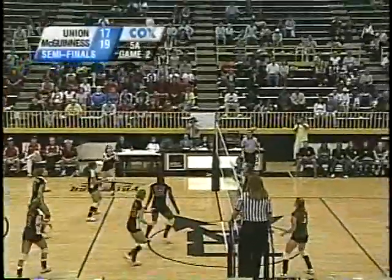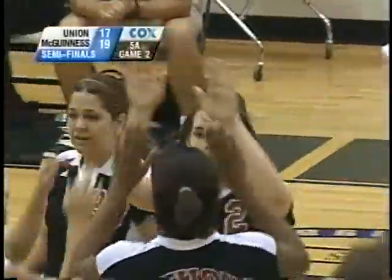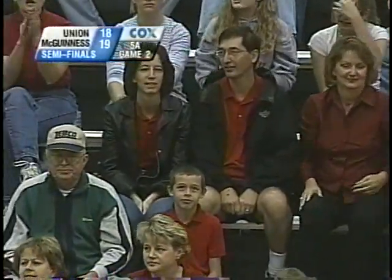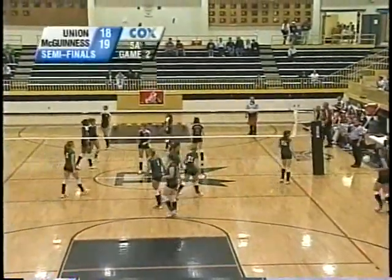Now Union will try to set it up. Ball. Iden. Wow. There's a good hit. How did she make something out of that? There's a good hit. Great. They're going to send over a free ball, so of course Union's going to capitalize on that. Going to set outside. Iden's been killing them all day. And bad serve. Jump serve attempt.